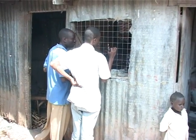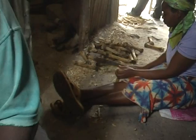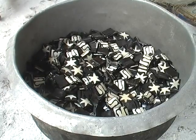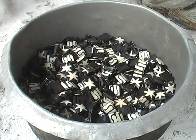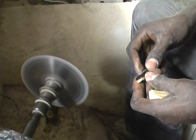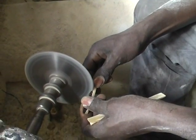The bones are sorted and stored for sale to bone artisans who take them through several stages of processing before selling them as beautiful ornaments and artistic items. A blade attached to a ped ruler is used to separate the joints from the bones, which are then cut along or across depending on their intended use.